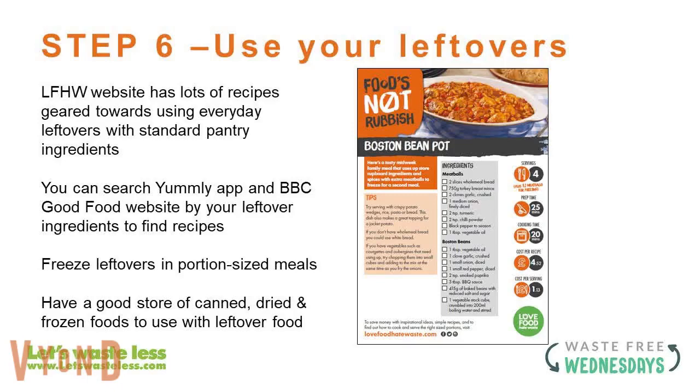And it's always a good idea to have a good store cupboard, as they say, with your chopped tomatoes and rice and couscous and pasta and all those sort of things that you can use to just throw together to make a meal. You can look in the fridge and go, all right, I've got some chicken, and then mix it up and make it into something with one of those.